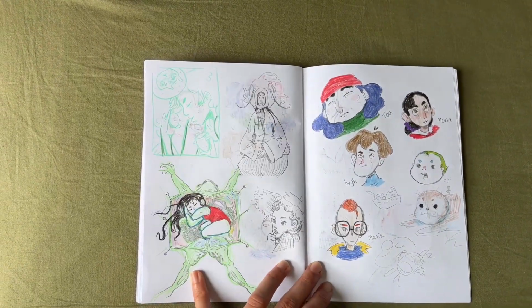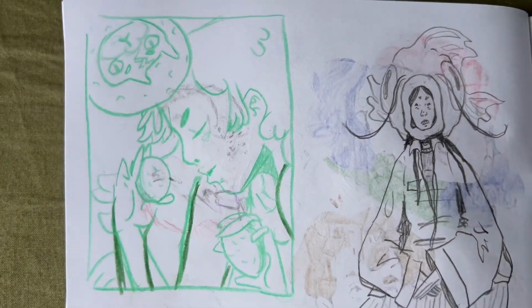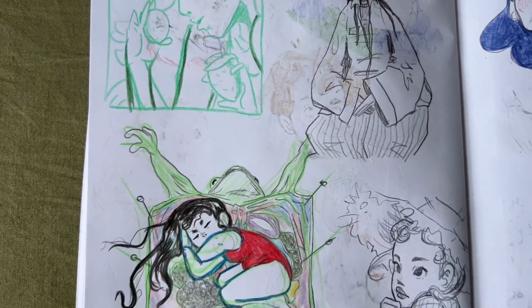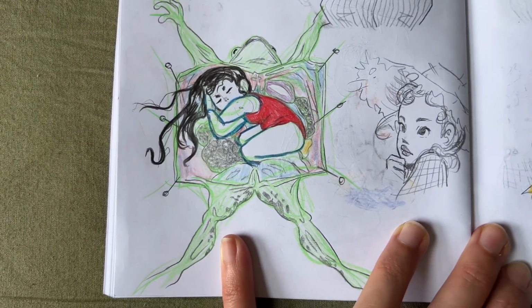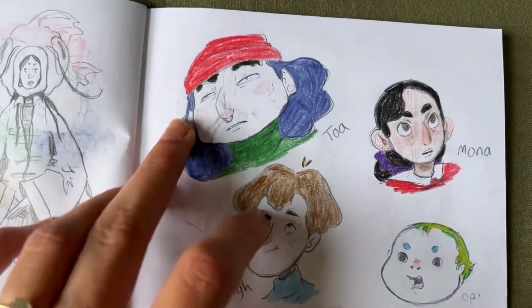I love this girl with the fish head as well. And I really like this one with the girl holding what will be lemons and a little cat with a lemon hat or hood on. I also like this concept. I don't feel like this is its final form, but I really love the dissected frog. So I'm going to workshop that a bit more.